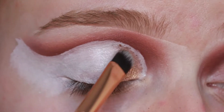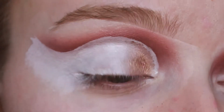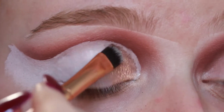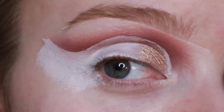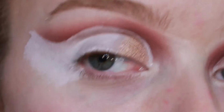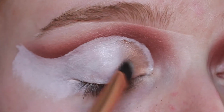So this is where my problems start with this palette. The shimmers look absolutely stunning in the pans, but Anastasia's shimmers are always so inconsistent. And obviously in this palette, 7 of the shades are shimmers. So if they're not all the same consistency and they're not all good, then half of your palette is a little bit rubbish. Some of them, like this one, take a bit of building up.